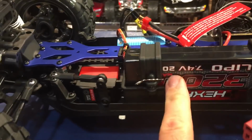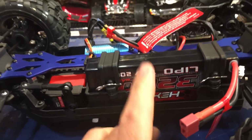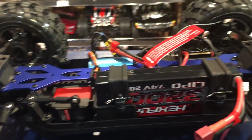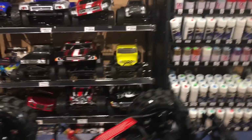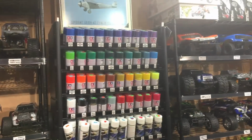And it comes with a 3200 20C, and they rated these better now. This is accurate. 3200 20C battery, hard case battery. So ECX has done a lot of really cool stuff that we like, but they're giving these 1800 milliamp hour 2S batteries. I know that's in a 2-wheel drive vehicle, like the ECX Torment, the orange one, but thanks for the 15 minutes of runtime.